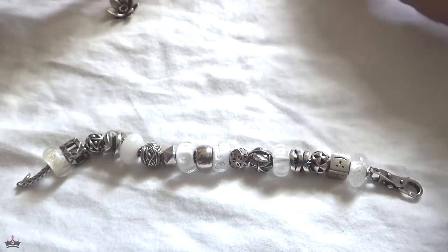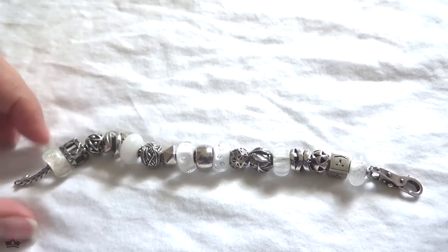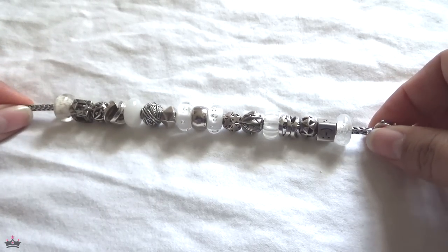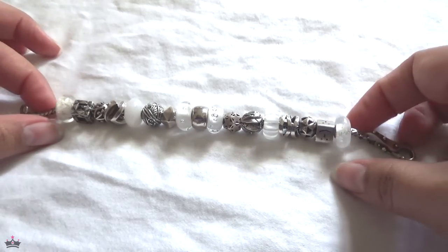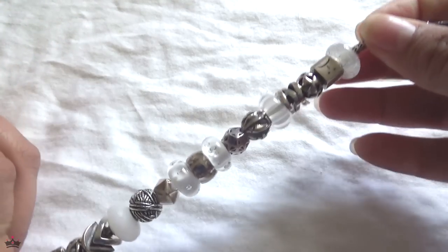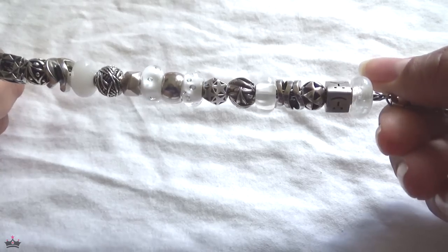So that's how I like to arrange my Trollbeads bracelets versus Pandora. I think it's more symmetrical, more balanced. Trollbeads is a lot more simple, and I think that's probably why I like it so much.